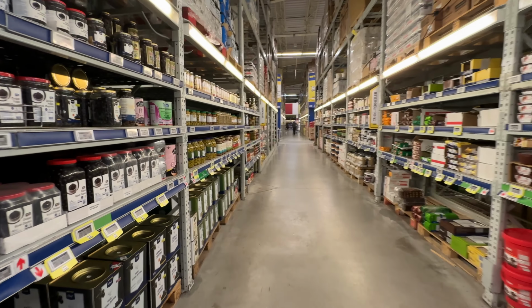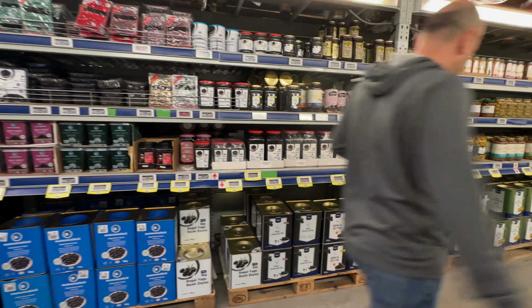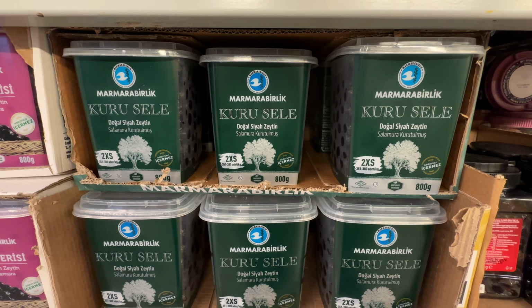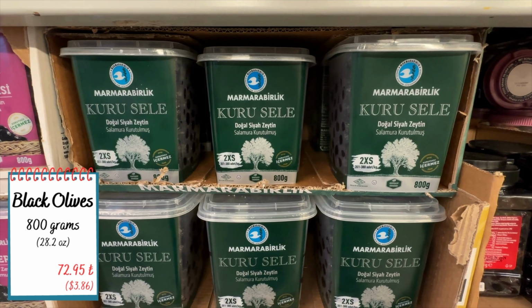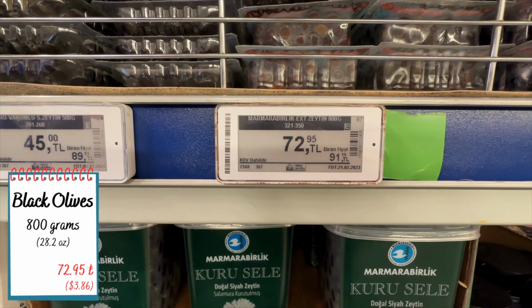Black olives are also really popular here, and I'm not talking about the canned black olives that you can get in the US. These ones are packed in salt. But this exact brand and size container used to cost us $8 in the US at the Mediterranean market, but here it's just under $4.